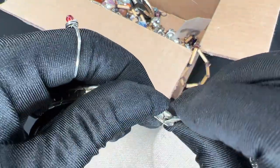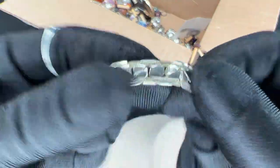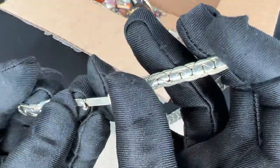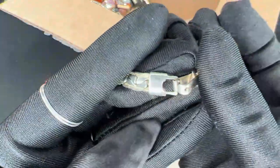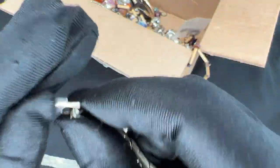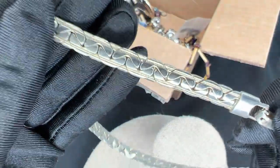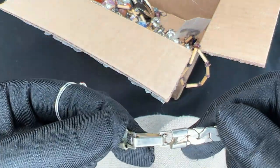Something's wrong with it right here. Needs to go get fixed right there, but okay. So it's got like an old school clasp, a snap glass, which reminds me of when I was a kid. It does have like a yellowish tone to it. I don't know if it's sterling or what it is.